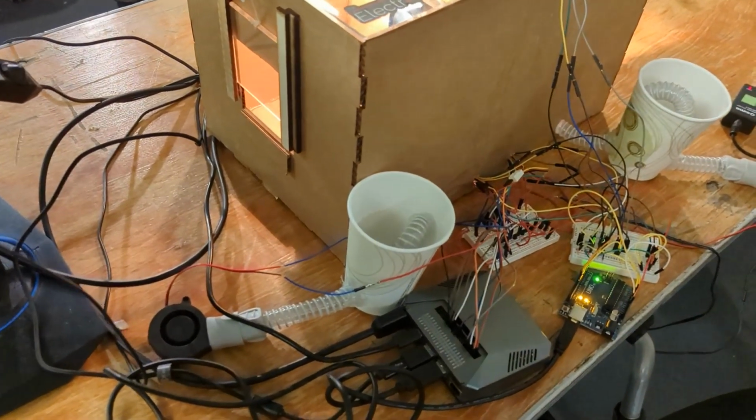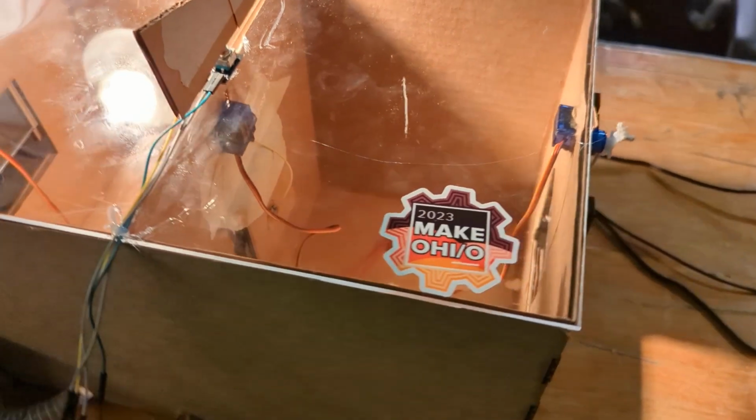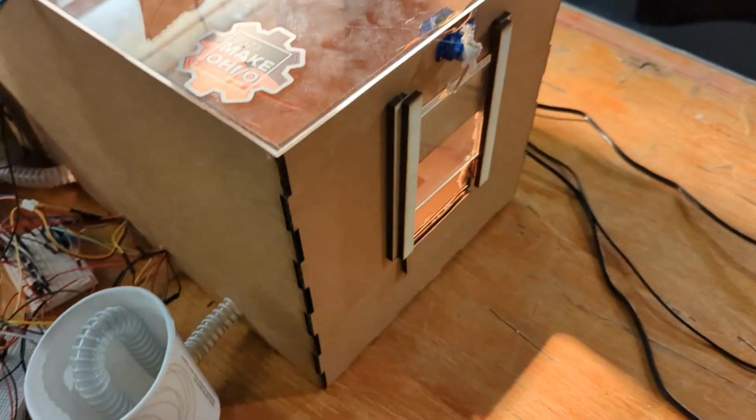This clip demonstrates a simple use case of the program. The program automatically opens up both windows on a nice morning to let in that nice cool air.